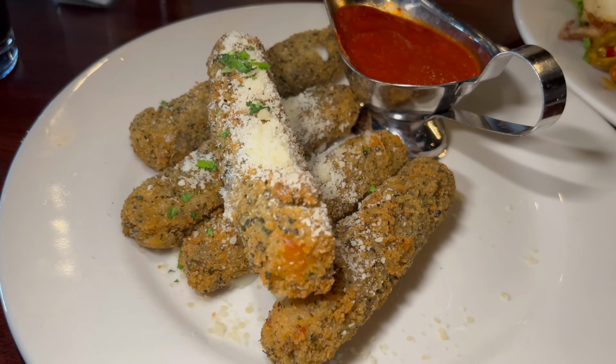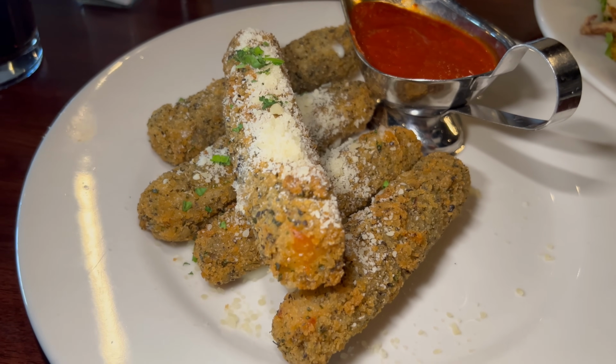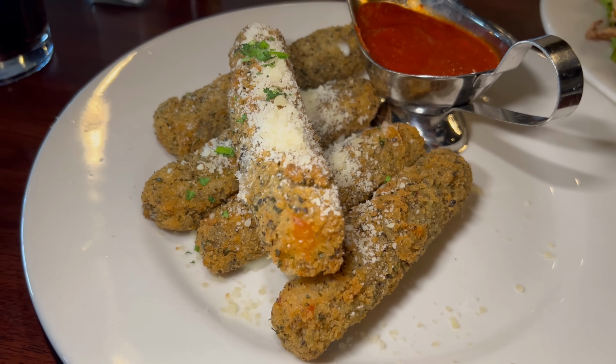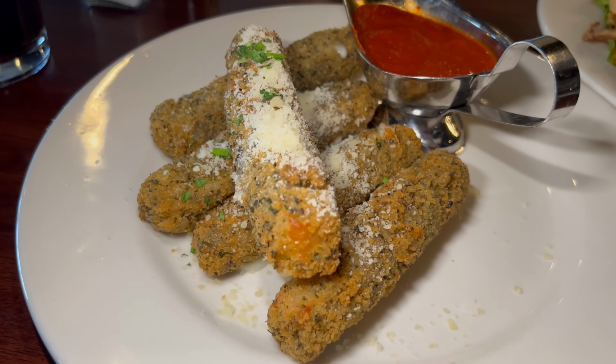A very satisfying crunch to these mozzarella sticks. I'm actually in love with the texture. The cheese inside is mild but rich. While not the craziest cheese pull I've ever seen, that's mostly just for show. I actually do like the flavors here.